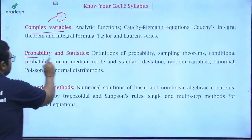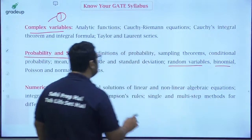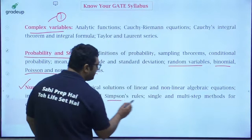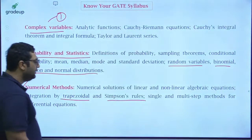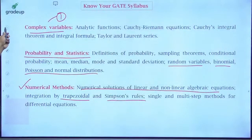Then when we talk about probability and statistics, random variables, binomial and these distributions are also becoming very, very important for the questions. Then numerical methods in the last. Here the more important are trapezoidal and Simpson's rule, and the numerical solution of linear and non-linear algebraic equations. So these are the important parts.